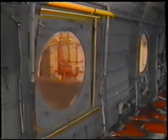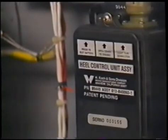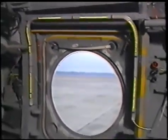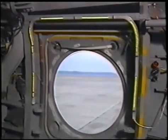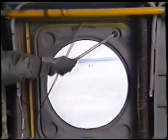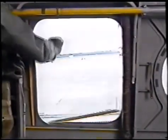All window escape hatches are clearly marked with yellow tape and are equipped with HEELS, the Helicopter Emergency Egress Lighting System. That's this tubular installation that illuminates even underwater. Each of these window escape hatches has a pull tab located at the top of the window. By pulling this tab, you remove the window seal, allowing the window to be pushed out.